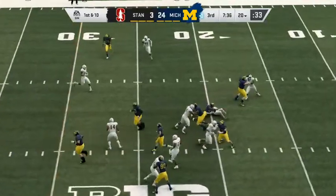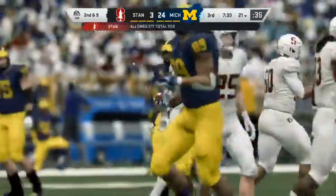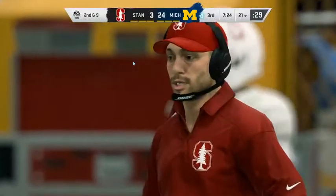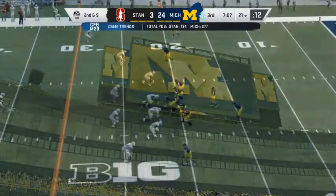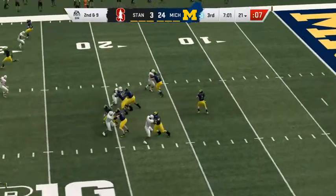They'll run it now out of the gun. Fights forward for only about a yard up to the 21. They tried a quick hitter inside, but that one was swallowed up, because what they're hoping is those big defensive linemen will take the bait and move laterally and open up a crease that they can run through. Didn't happen on that play. 2nd and 9 now from the 21.